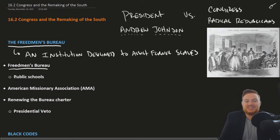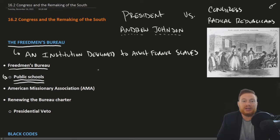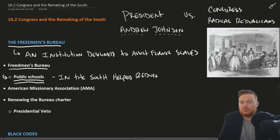Really, where the Freedmen's Bureau succeeded was in establishing public schools. Recall that in pretty much most former Confederate states, it was illegal for enslaved people to read and write, and illegal to teach an enslaved person to read and write. There were already not very many public schools in the South before the Civil War to begin with, for whites as well. But many public schools were built in the South. Public schools in the South helped reduce illiteracy. And within a few generations, the literacy rate in the South increases significantly.